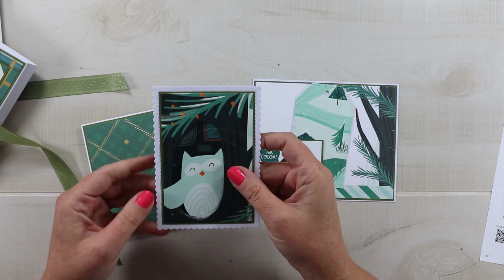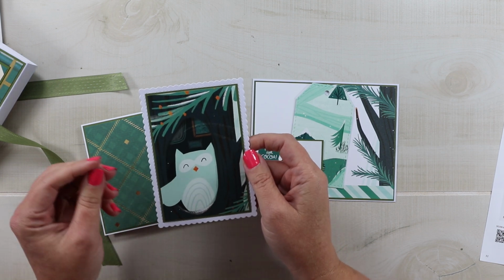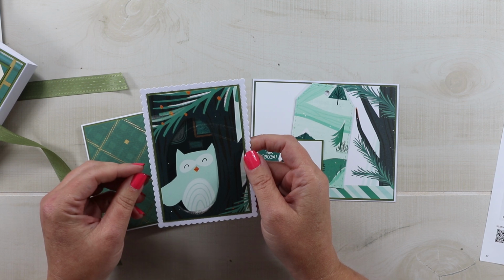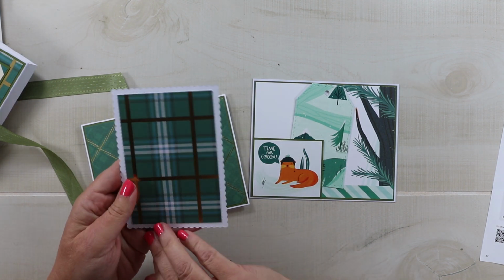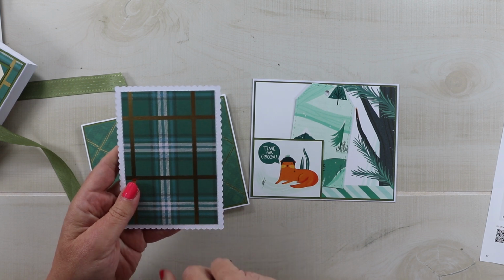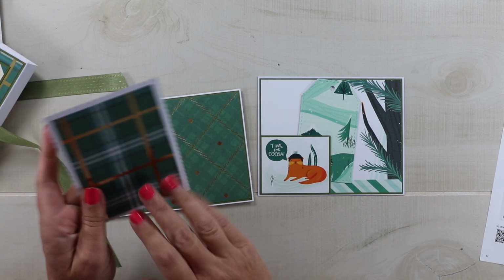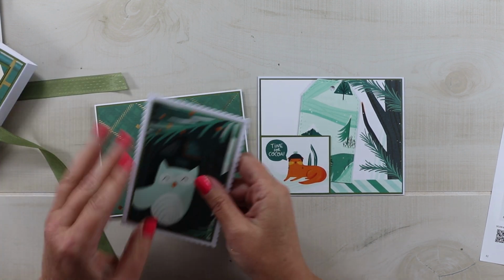And then I used the owl that I thought would be a good journal card, and I added it to a scalloped edge rectangle die, and the back has the coordinating pattern paper. This was a really great way to use up the offcuts that were created from covering the A2 size cards. So I was pretty happy to get use out of that.